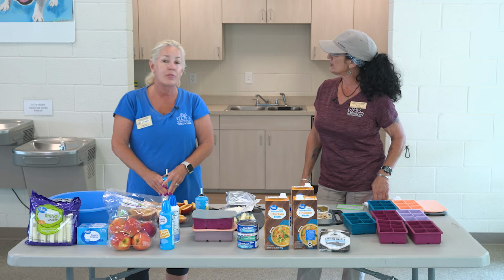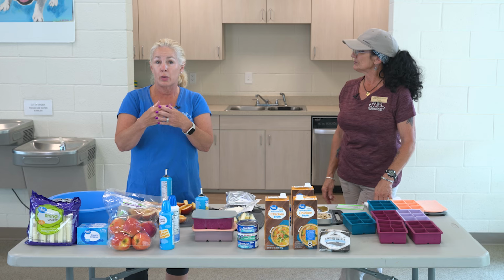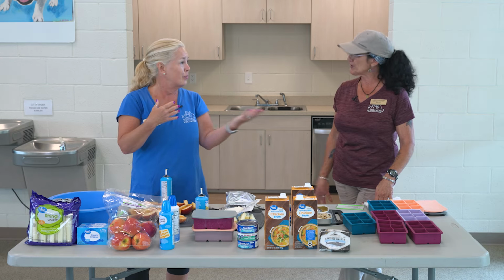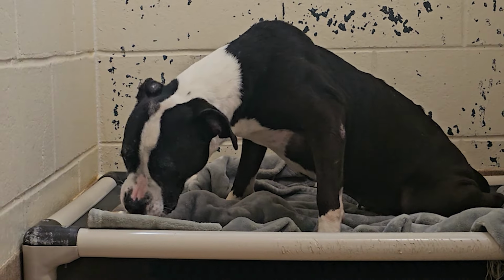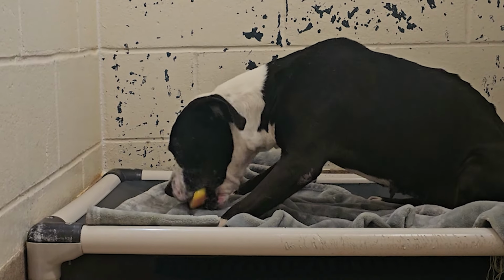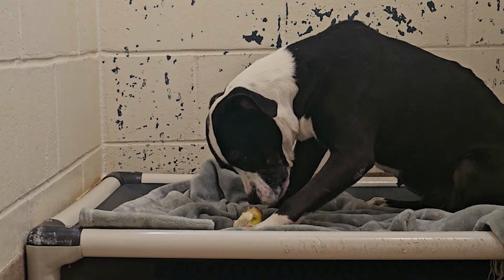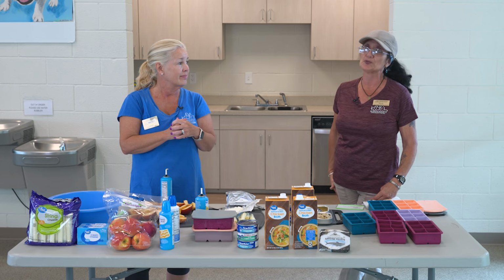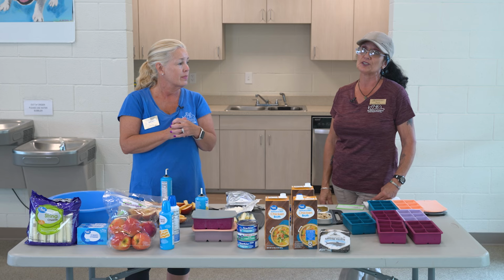We also try to give these out when customers are walking through our adoption area to look at the dogs, because it keeps them quiet. It makes them present themselves better, so they're not barking and acting crazy. Nobody wants to adopt a dog that's barking, so this just makes them relax, and people think, oh, look at them eating their little snacks and enjoying. So it definitely helps with adoption, and it helps reduce the stress for the dogs in the shelter.